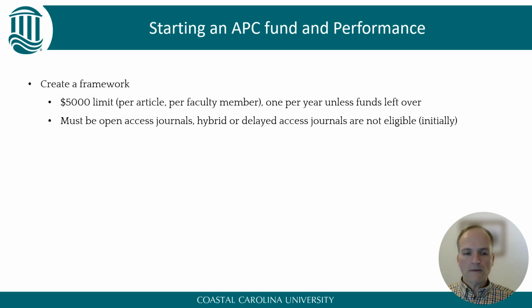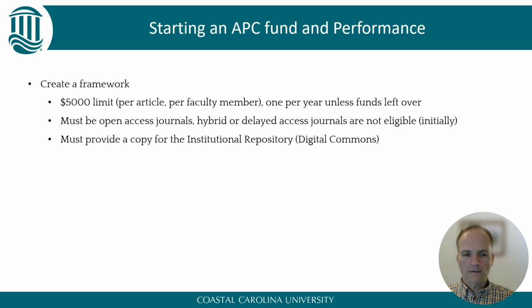So they must be published in open access journals. Hybrid or delayed access journals are not eligible initially. We just wanted to see how purely open access journals would work. And obviously, once again, and you could tell this was an issue in the past, you must provide a copy for the institutional repository, which we use Digital Commons. There are other parts to that. I'm not going to bore you with the details of that, but that's the broad brush strokes on that.